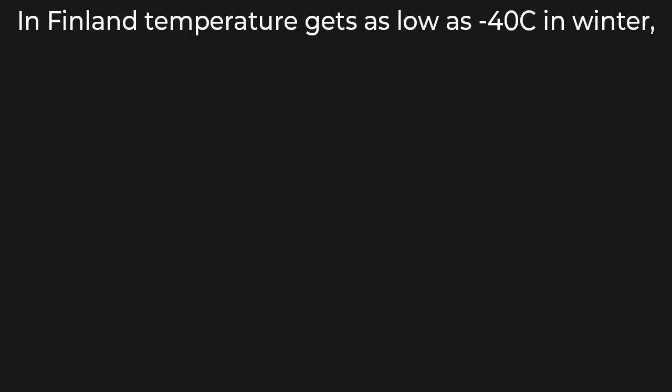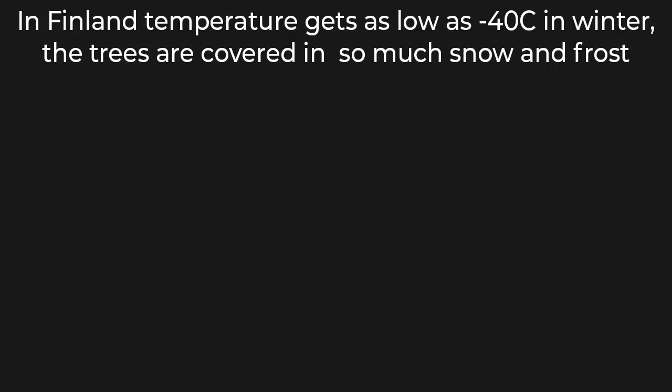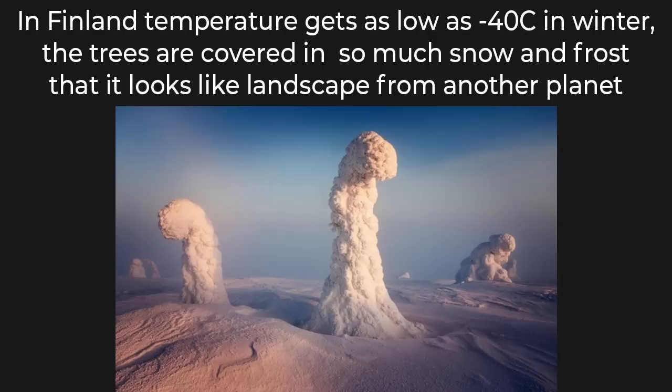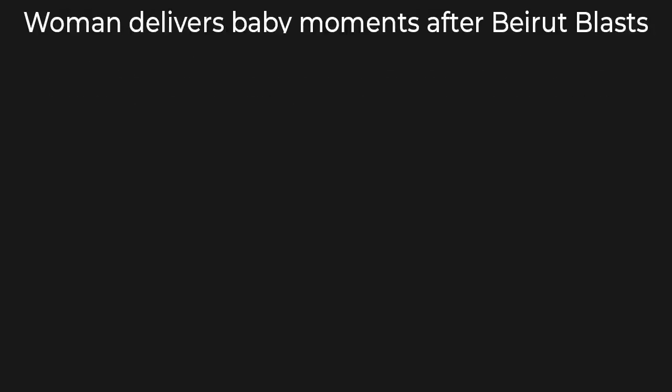In Finland, temperature gets as low as -40°C in winter. The trees are covered in so much snow and frost that it looks like a landscape from another planet. Woman delivers baby moments after Beirut blasts.